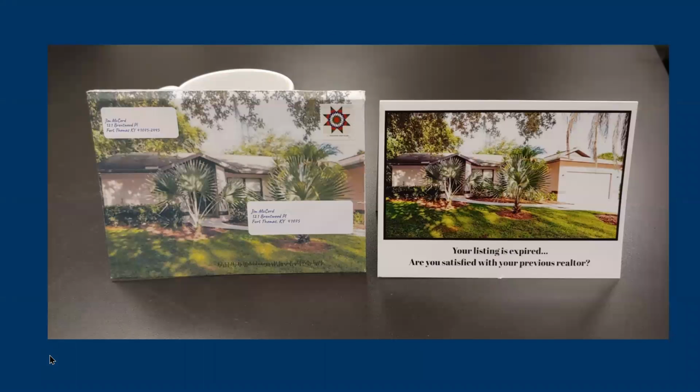This was an expired listing down in Florida. And the card is on the right. That's a 5x7 card. You'll see with that one, the agent did not make the photo the entire front of the card. Put a little frame around it and put the wording below it. And the envelope for that card is on the left. So the photo of the house is not only on the card, but it's on the envelope also. Think how powerful that is.